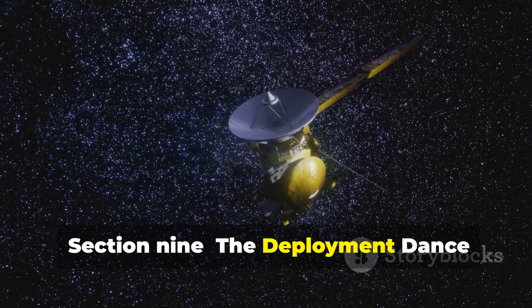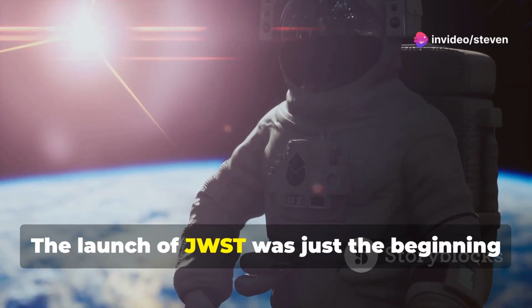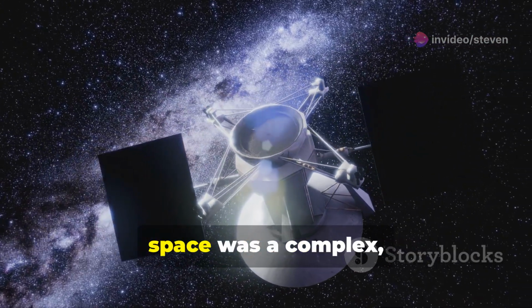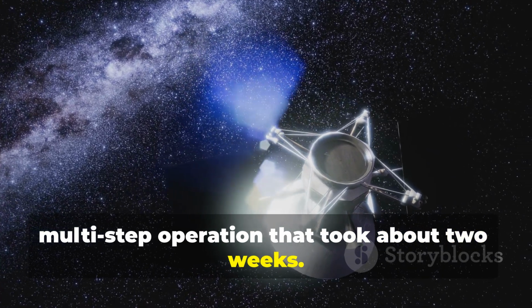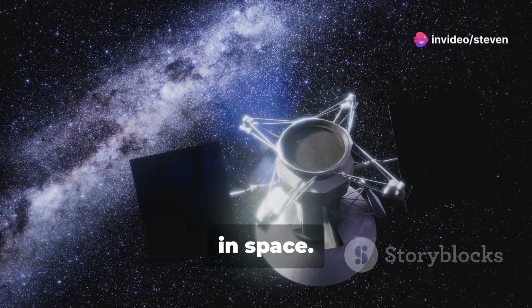Section 9. The deployment dance. JWST's journey to full operation. The launch of JWST was just the beginning of its journey. The process of deploying the telescope in space was a complex, multi-step operation that took about 2 weeks. It was often described as the most complex deployment sequence ever attempted in space.